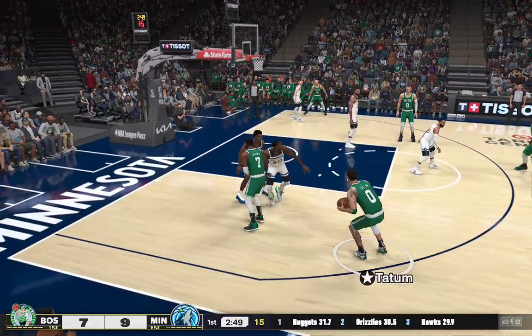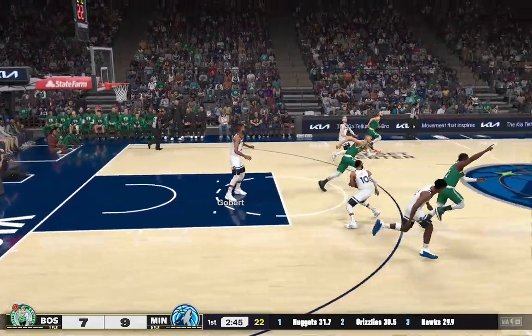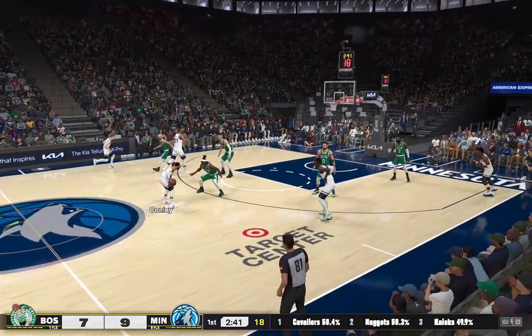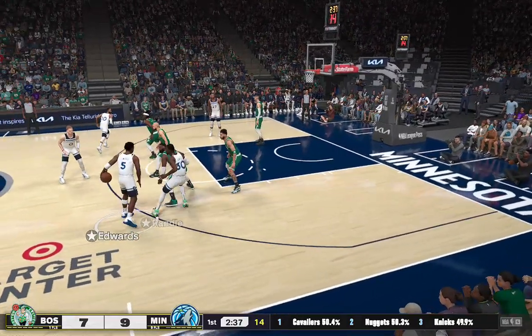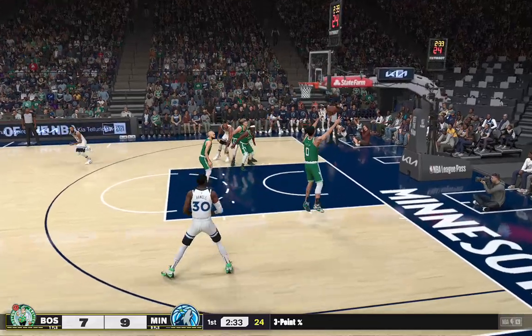Left side, Tatum. And it's Gobert with a rebound. Boy, he's got to be kicking himself for failing to make that shot. That's money. Randall, pass to Edwards. Fires for three. Boston with a rebound.